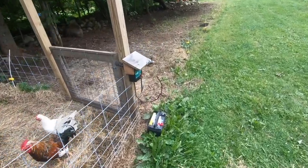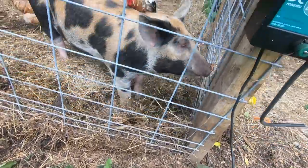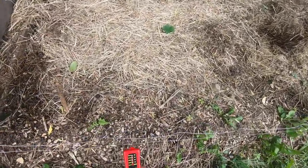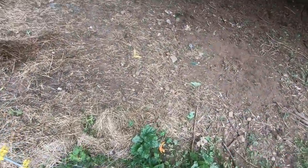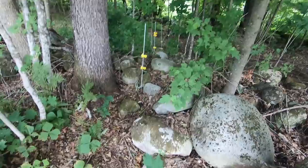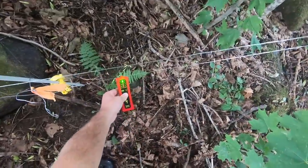I got the fence all hooked up. The GoPro is inside charging up, so we didn't get any footage. Let's hook the battery up. We gotta test it all. What are you doing? I know you wanna come out, but we gotta check and make sure you can first. That's hitting. Let's check the charge here. We got 8,000 kilovolts. Let's go back over here, the furthest point away, and check and see what we have. 8,000. Awesome. Let's just walk it a little bit without touching it. Boom. I like it.